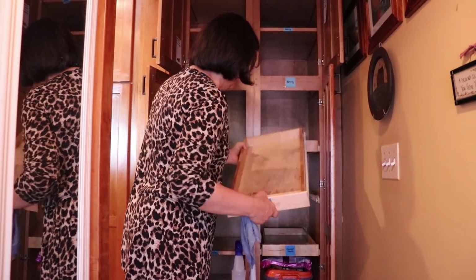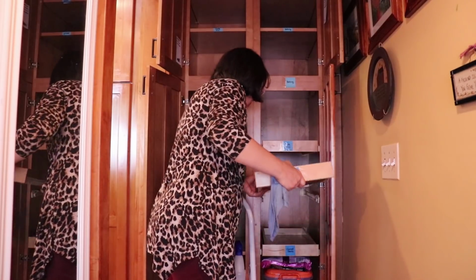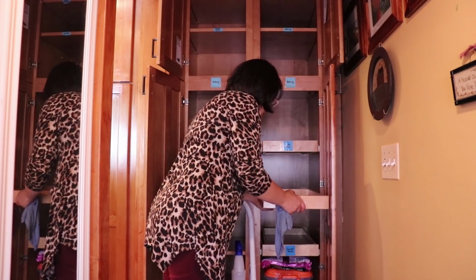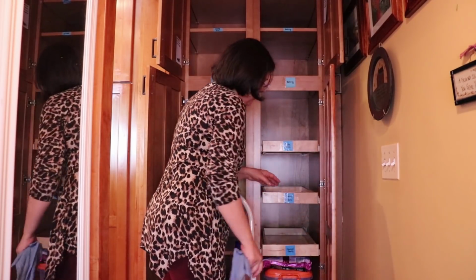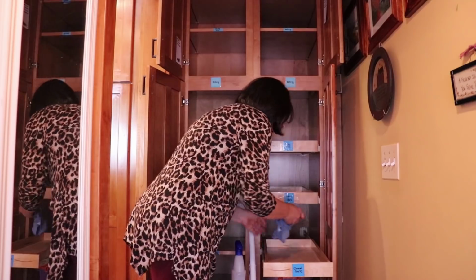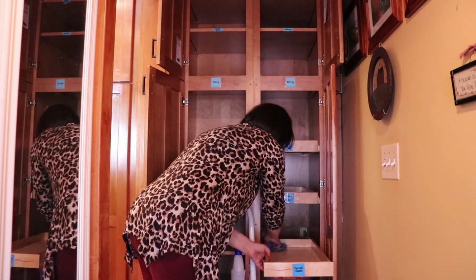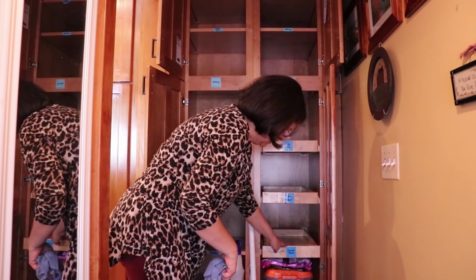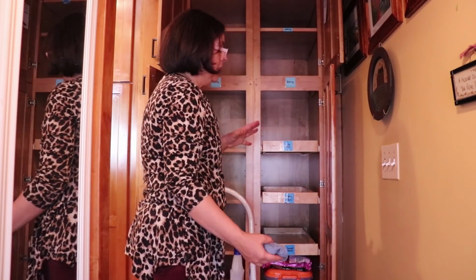So really what I should put on the trolleys is stuff that I reach for and that's bulky, like the baking stuff. This one doesn't have any dirt on it, so we're good. And the one at the bottom is for the big container of rice.